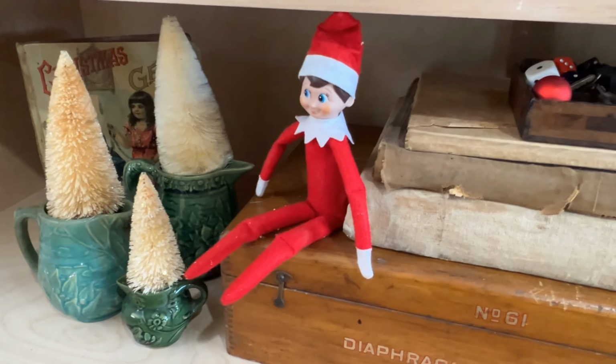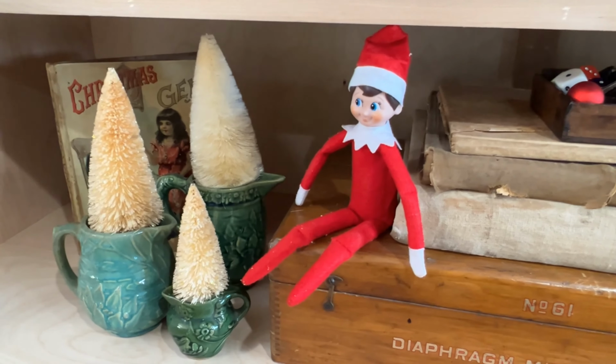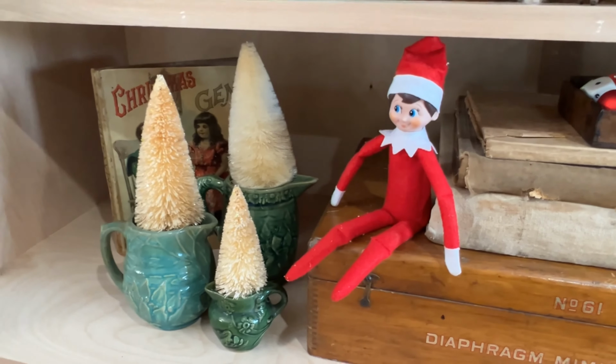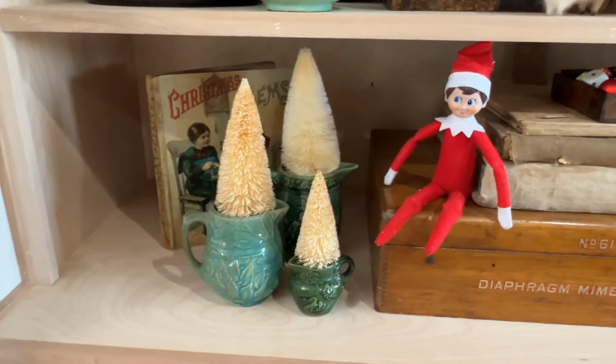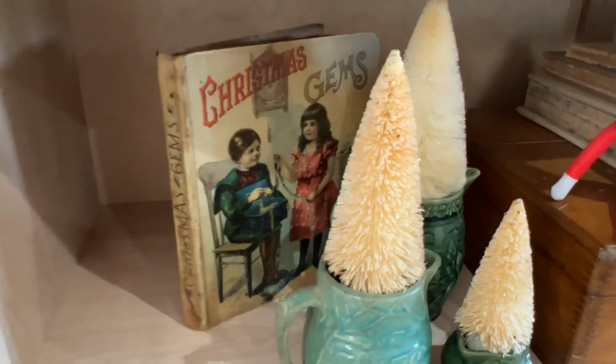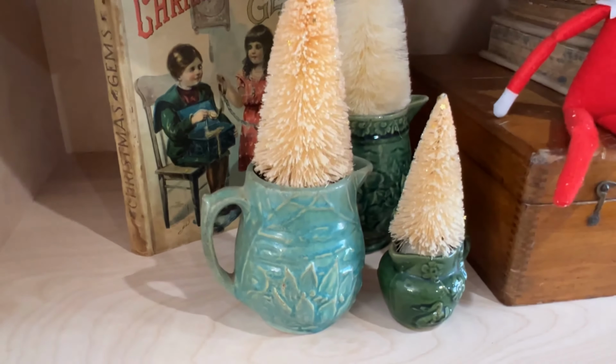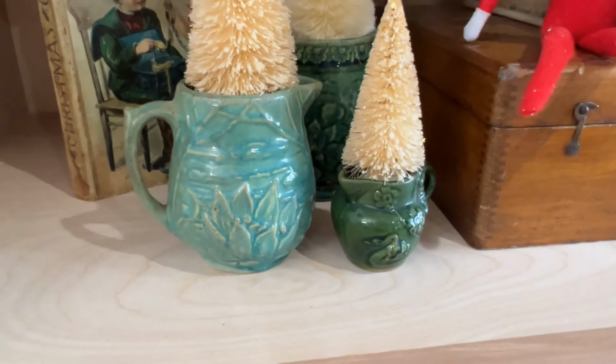Elf on the Shelf at our house has always been more like a Where's Waldo? So more like a hide and seek kind of game for the kids and I. Another old Christmas book and more bottle brush trees in my green pitchers.